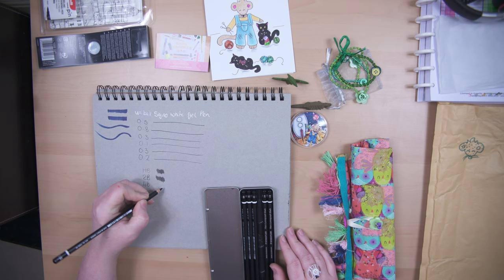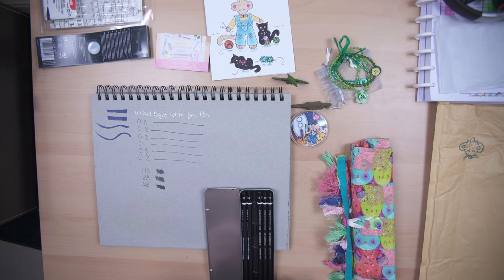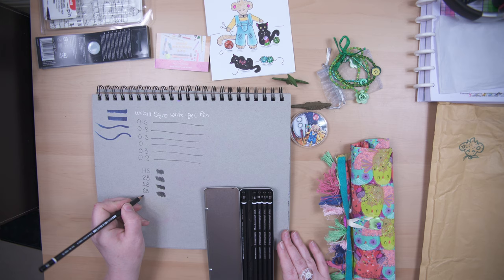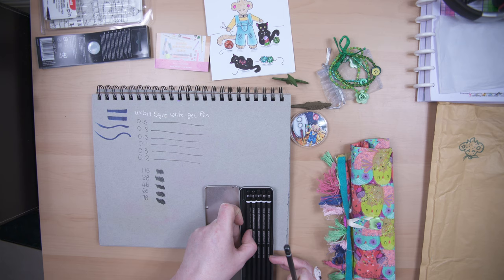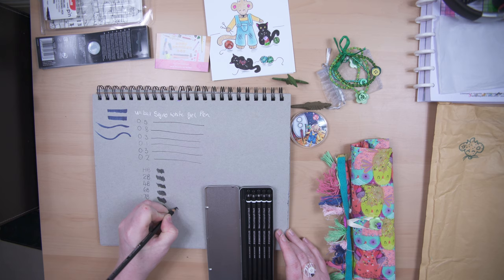So I do believe I did them in the order HB, 2B, insert Shakespeare reference there, 4B. I've got the 6B one now in my hand. And we've got the 7B. And with that I did a burnish as well, just to see how dark I could get it, and it was just black, pure black. It was brilliant. So I shall be using them a lot. I've never used them before, so it was cool to try them out.